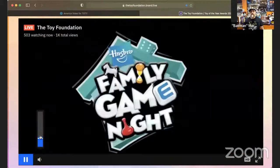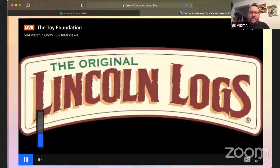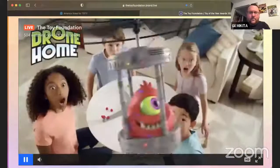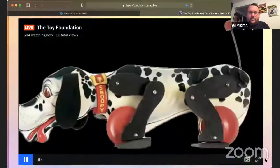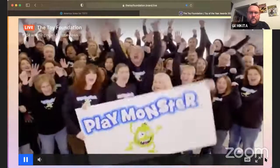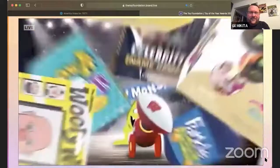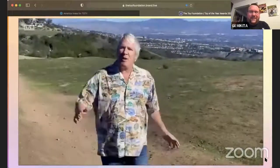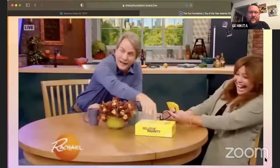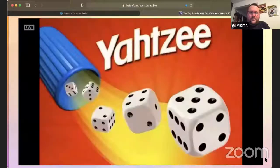Family game nights. Stinky Pig, Shark Attack, a game of things, Lincoln Logs, Spirograph, tons of games that make you laugh. Scrabble, Life, Drone, Telephone, Snoopy, Mr. Potato Head, Care Bears, and Candyland. Bob didn't make the first toy, but the world has played with all the toys he's made. You can't deny it, he made us buy it. Bradley, Hasbro, and he was a Parker Brother. Bop It, Yahtzee, Pictionary.